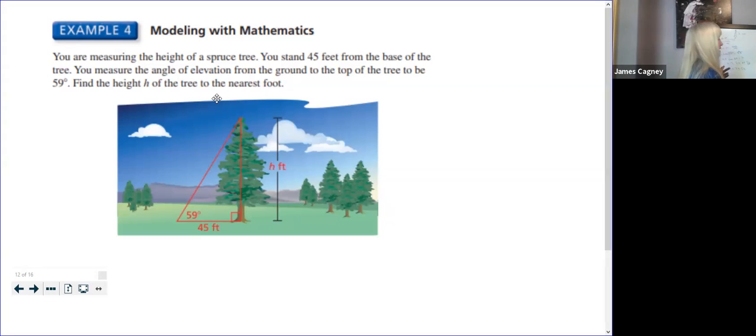So angle of elevation is pretty easy. Oops, I forgot to turn on my camera for the whole time. Let me go back and turn this on and I'll talk you through it again. You probably wondered what I was doing and were going crazy trying to see it.